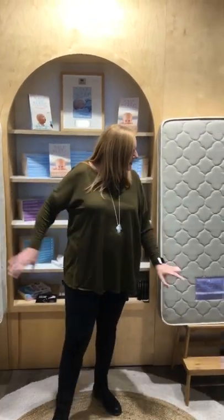Now you have to make sure that your mattress fits all the corners. These are the perfect fit for the IKEA cot. We do have mattresses for all different cots, and remember that we have the mattress for the single beds as well.